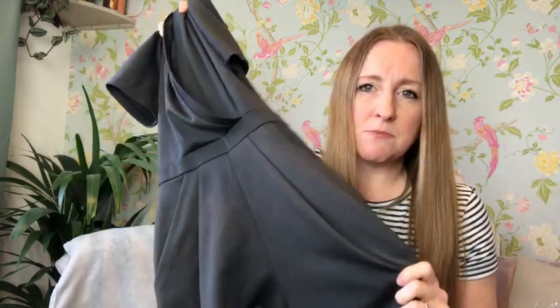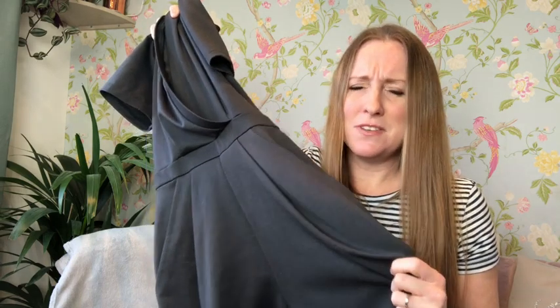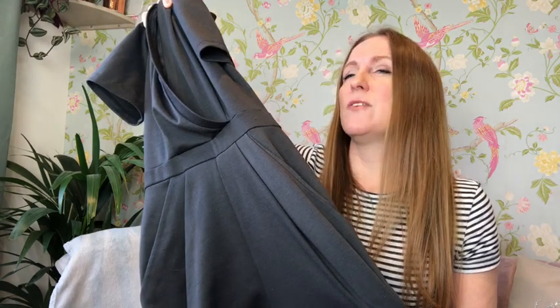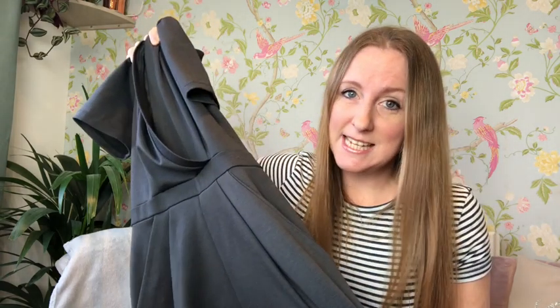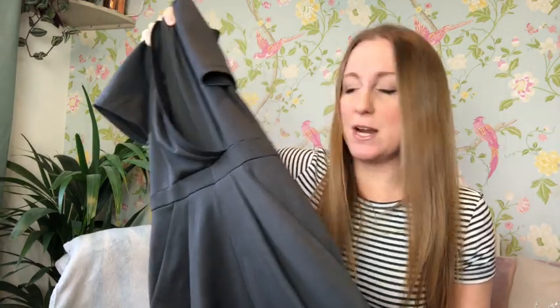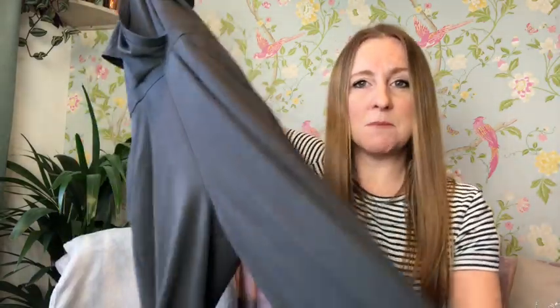Like I said, there was about 20 minutes in the middle of making this where I was thinking, I don't think I'm going to get it on. And then I put it on and I was like, whew, thank goodness. It's not easy to get out of, that's the harder bit. The next time I make this, I will make it out of a stretchier fabric. But I am going to go and pop this on, and then I'll record a twirl of me wearing it in a minute. So here we are.